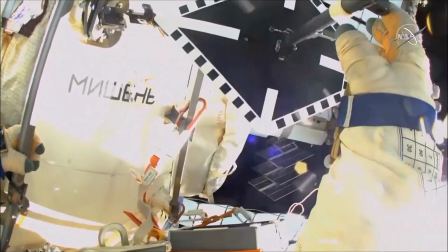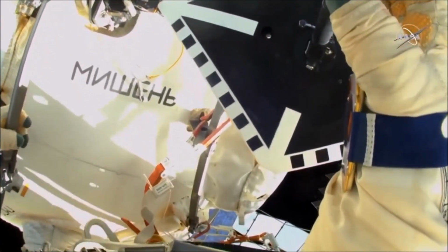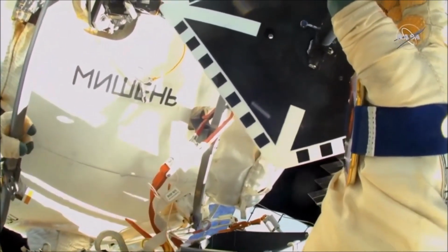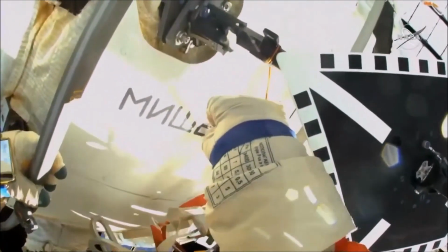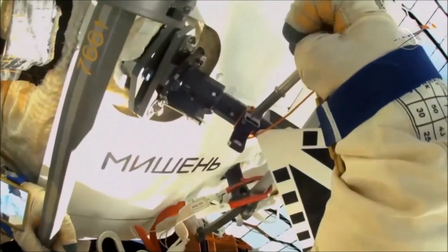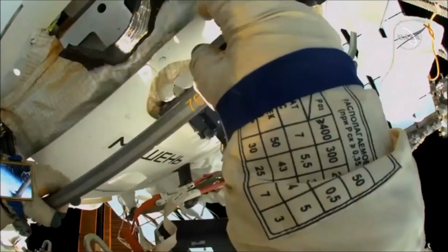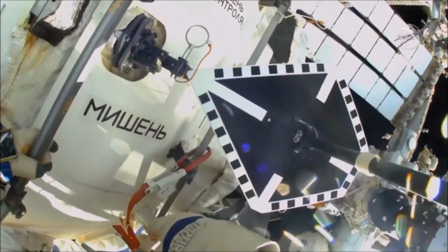So I cut 3 wire ties on the camera. There's one thing that's secured with bolts. I couldn't quite see whether I'm going to pull it out. I was able to cut it off, but it's still secured with bolts. Yes, you need to remove the bolts in order to fully remove it.